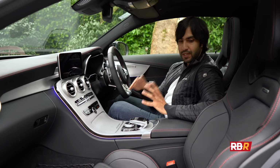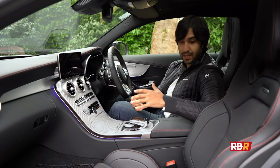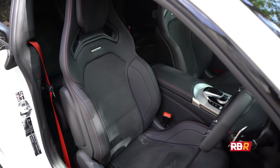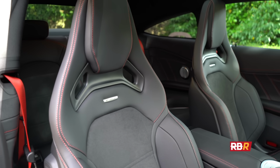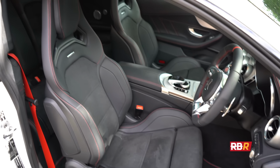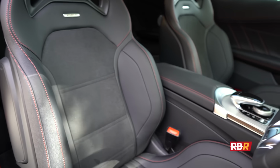Now this car is fitted with the AMG Performance Seats. If I was speccing one, I'd always get them because they're the same seats as what you get in the C63 and the other top of the range AMGs, so it brings the whole car a bit closer design wise to those. And for me, they're really comfortable. As I've said numerous times before, they're good for long journeys, and when you're driving fast, they hug you really well. They're probably the best seats that AMG have ever made.